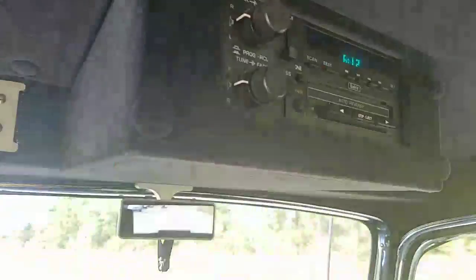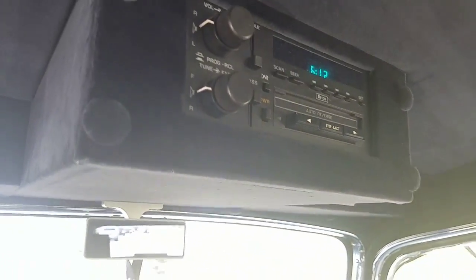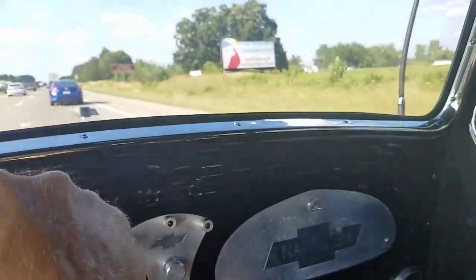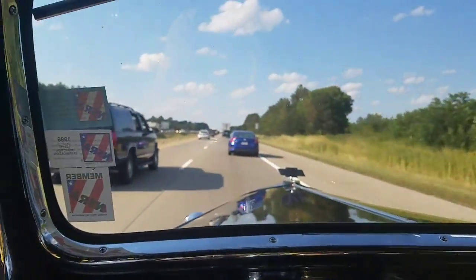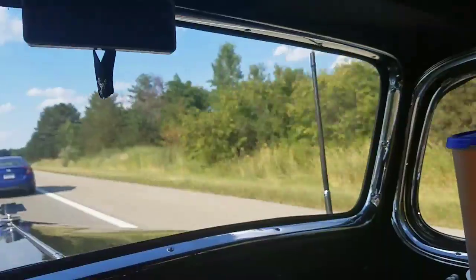The stereo seems to light up. I did not get it to play. I'm not sure why not. I didn't fuss with it. But for the moment, the radio is in and out. The windshield's in great shape. There's no cracks, no big chips or anything.